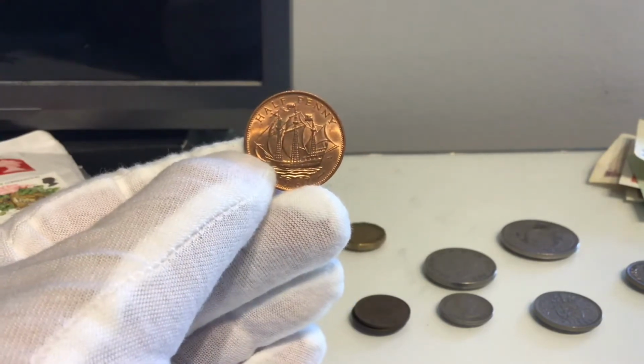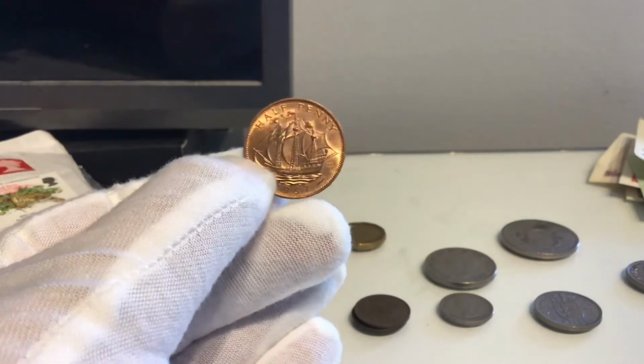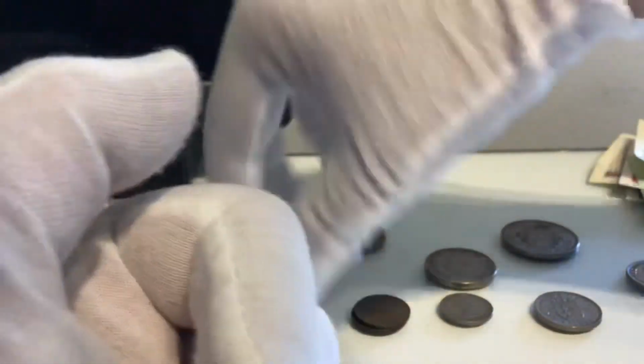So there we go. Very nice. Again, that's in lovely condition. It's only slightly toned. Obviously hasn't really been stored in a situation to oxidise all that much. So I'll put you over there.